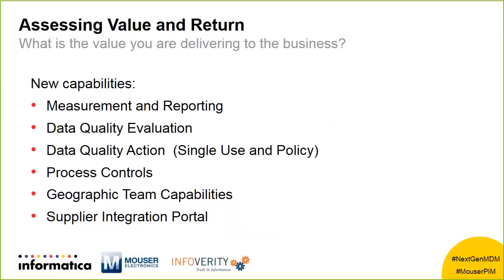So we don't have to do a lot of arguing about whether it's really going to be worth it to have better process controls. We knew we needed a top-end solution. That's what we shopped for. That's what we bought. But now we have all of this stuff that we didn't have before. And it's on the screen, the reporting capability. We can audit how well we're doing. We can set goals for ourselves and understand how complete our data is and how fast it's improving.